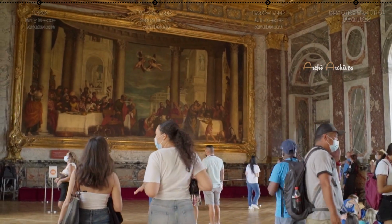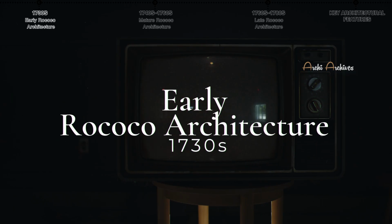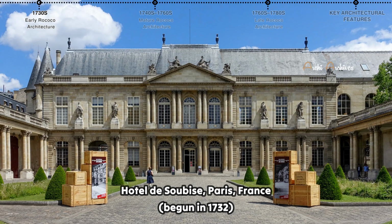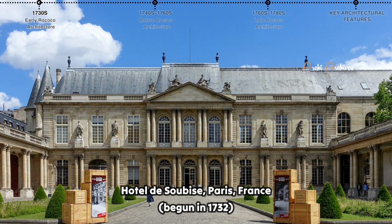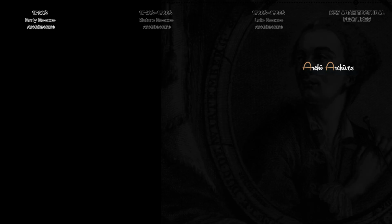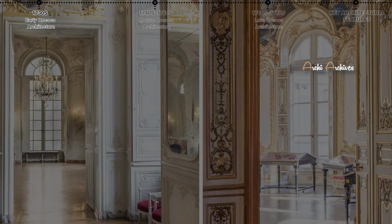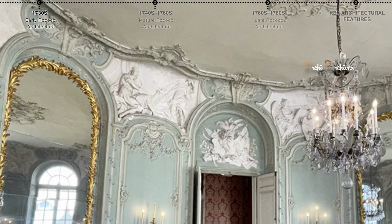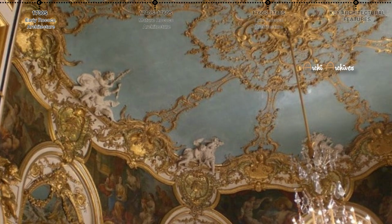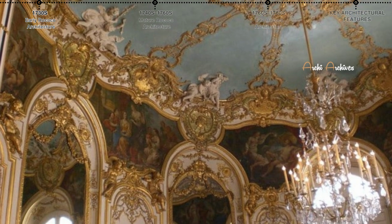Here's an overview of key buildings and developments in Rococo architecture. Early Rococo architecture: Hôtel de Soubise, Paris. Begun in 1732, designed by architect François de Cuvilliés, this hotel, a townhouse, features a richly decorated interior with intricate moldings, frescoes, and elaborate Rococo ornamentation that exemplify early Rococo style.